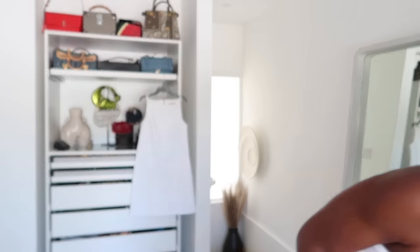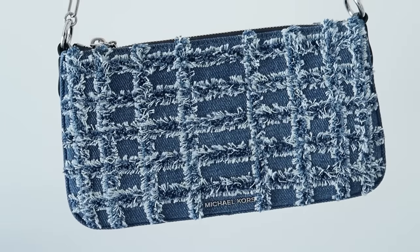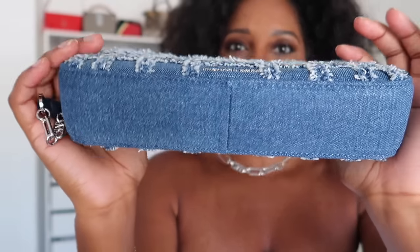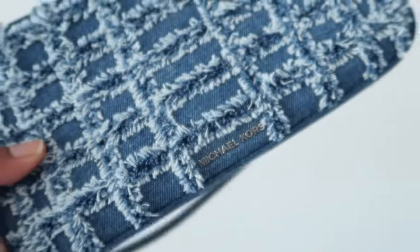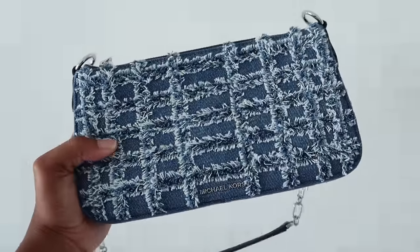Now, in addition to these mules, I got two bags, of course, and one of the bags matches the mules perfectly. So Michael Kors has this denim frayed, kind of like a baguette style bag. It's super light. There's denim on the bottom, denim on the side, and then it has this frayed denim. I'm not sure you can see, but here in silver detailing, it says Michael Kors, but it blends in really nicely so that it almost just looks seamless.